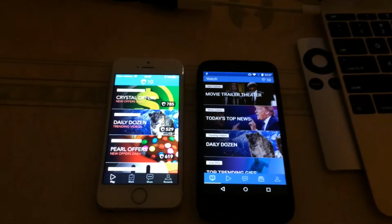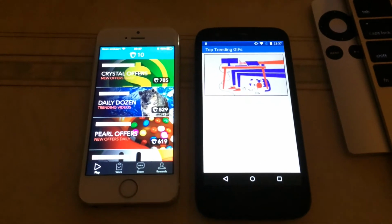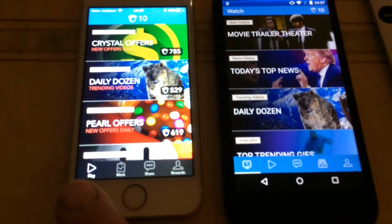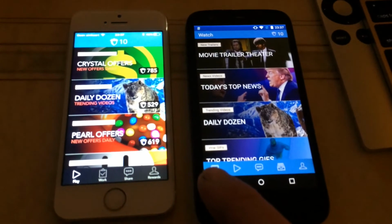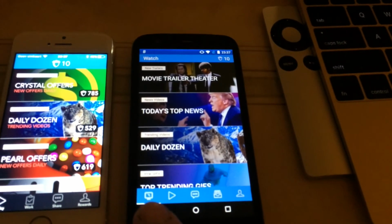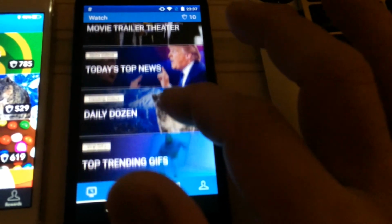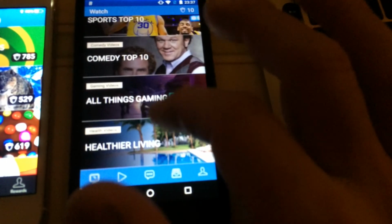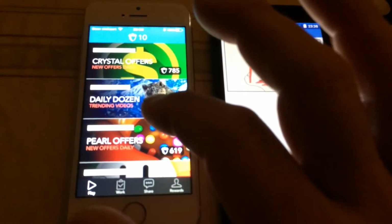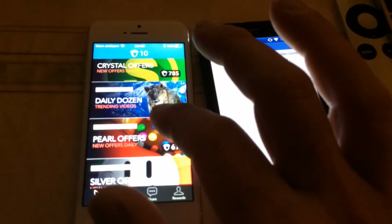So this is Rewardable. Rewardable on Android and Rewardable on iOS. As you can see, it looks a little bit different, because the iOS version doesn't have any television icon at the bottom. The Android version has a television there. It has much more choices to watch videos. These are all categories of video watching material. While we only have this daily dozen here, the rest are just other ways to earn.